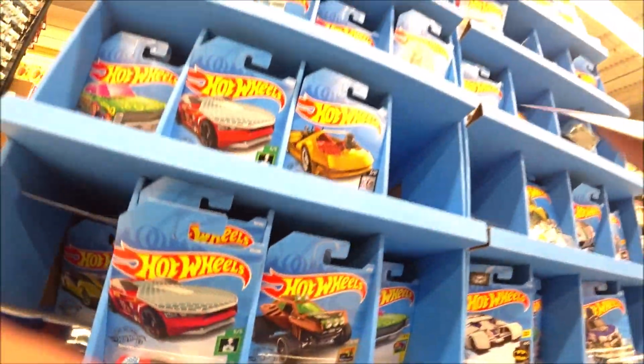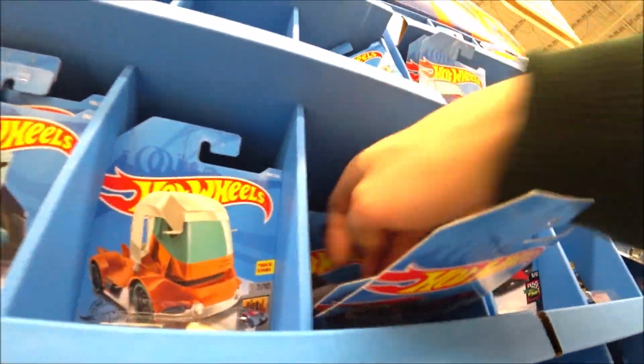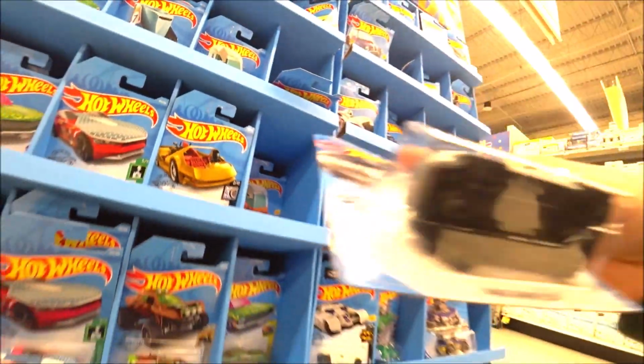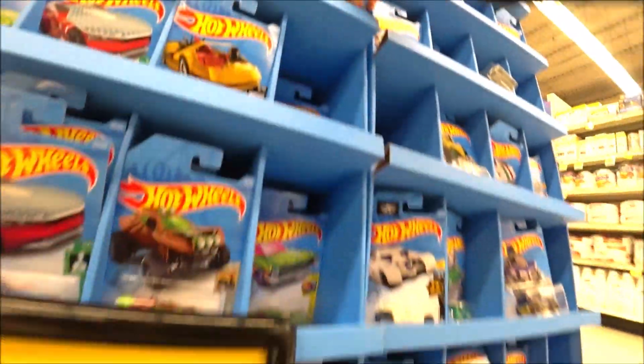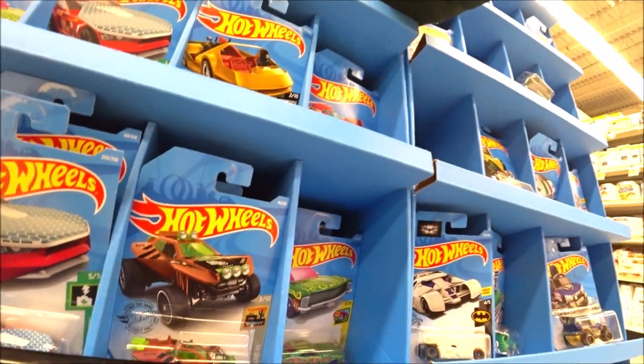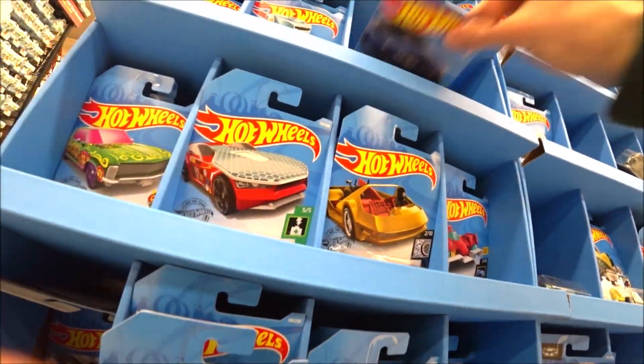Nope. Tesla. Velar. Let's take more Velars. I think I need more Velars. Tesla.